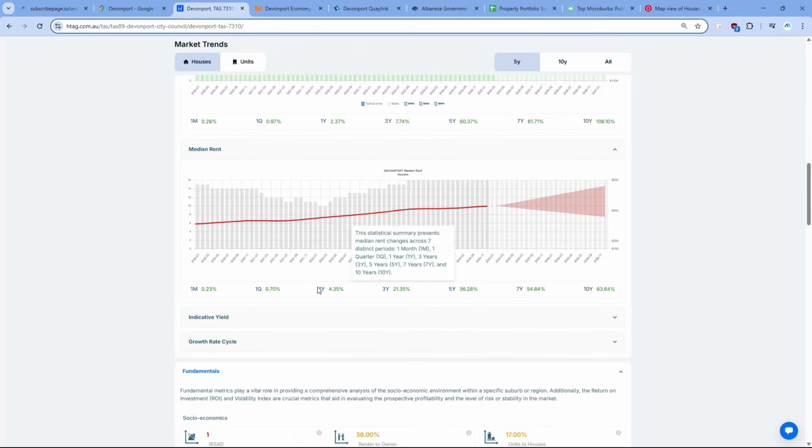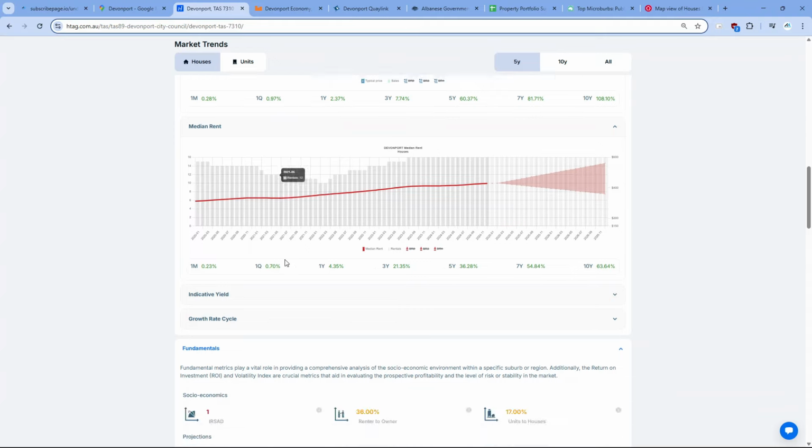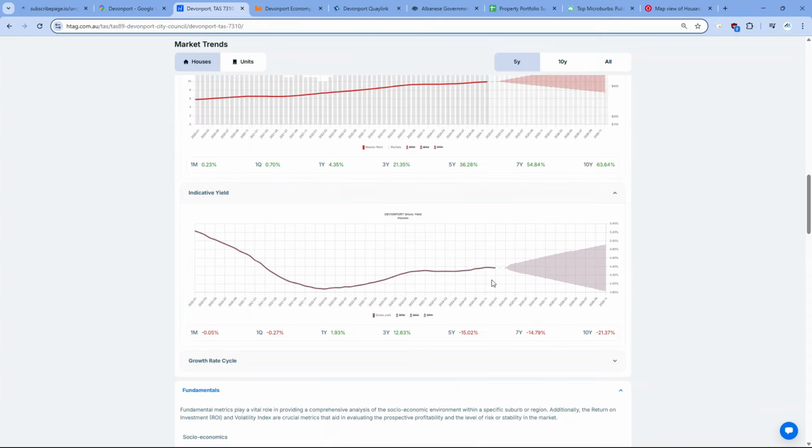We can see median rents have also been rising around 5% over the past year, which is really good to see. We want to see those rents rise because increasing rents will allow us to make sure we can keep up with maintenance, etc. The yield has also been increasing, which is good to see with the rising rents.